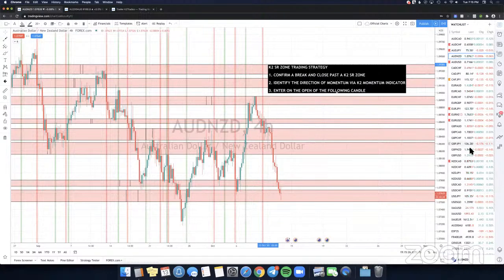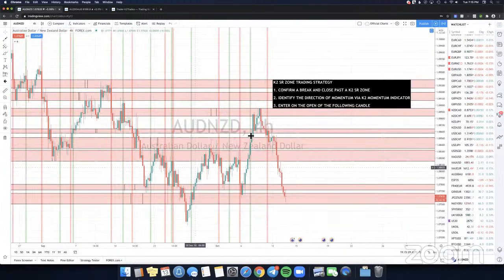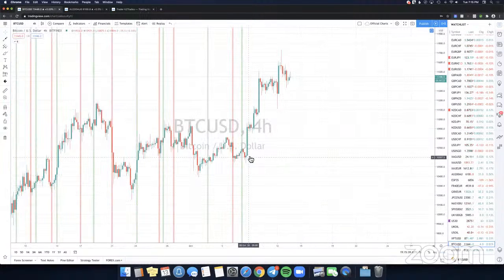Perfect. Yes, you can. You can use it on any asset. The K2 strategies are based on momentum, so as long as there's volatility in the market, you can trade it. Bitcoin isn't always volatile, but when it is, you can see right here.